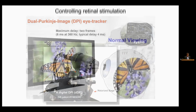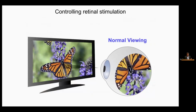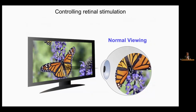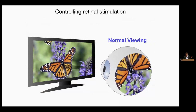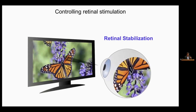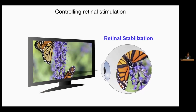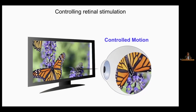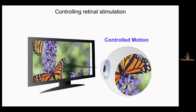So let me give you a practical example. Normally, when we run experiments in vision science, the stimulus for us is what is on the monitor. But we have no control of what is happening in the retina of the subject, because different subjects will move in different ways. With an apparatus like this, we can gain control of that. We can, for example, move the stimulus together with the eye, right? We stabilize the image on the retina, retinal stabilization, or we can superimpose on that the motion that we want, to achieve a level of controlled motion on the retina and really study how that motion affects perception.